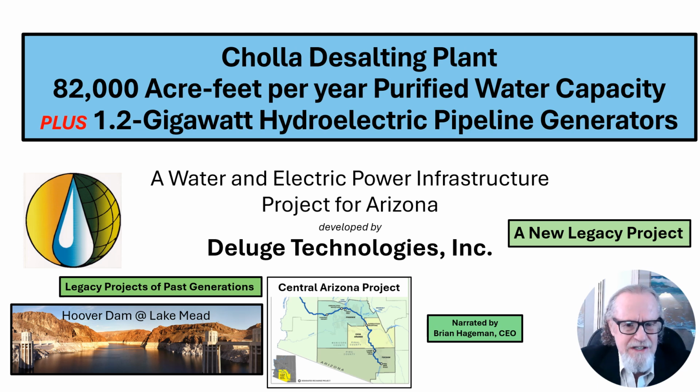The new Cholla desalting plant, located in northeast Arizona, will supply 82,000 acre-feet per year of purified water capacity to cities and towns from Holbrook to Flagstaff, through Sedona and Prescott, down to Phoenix. Plus, on the way between Flagstaff and Phoenix, the pipeline is going to go downhill and will be able to supply 1.2 gigawatts of hydroelectric pipeline generators.